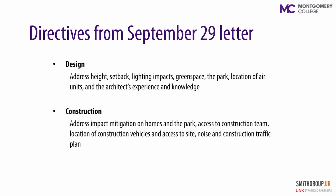In addition to that, I wanted to demonstrate that I'd heard from the community a number of things that they thought were important that we needed to take into consideration as we move through this design process. There were several design things that were brought up, such as height, setback, lighting, air handling, and then again, the architect's experience and knowledge in this work.